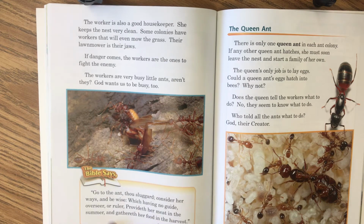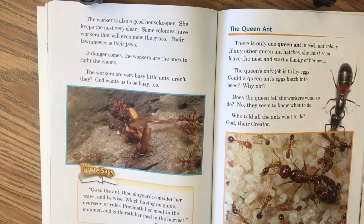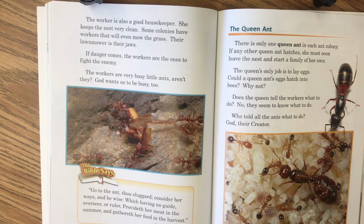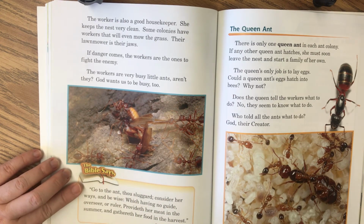And then it says at the bottom, which you can mostly see on my screen, "Go to the ant, thou sluggard, consider her ways and be wise, which having no guide, overseer, or ruler, provideth her meat in the summer, and gathereth her food in the harvest." Proverbs 6:6-8.